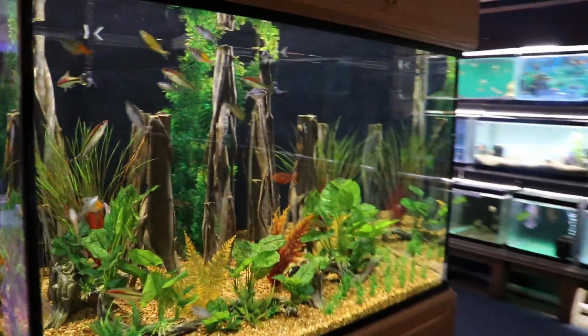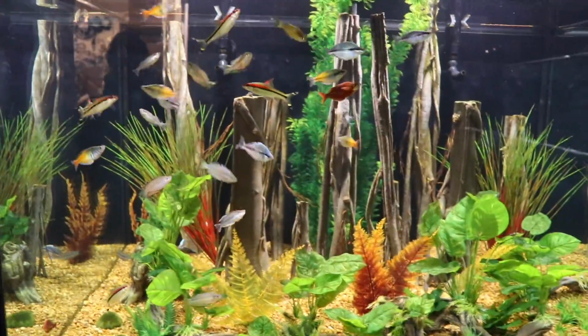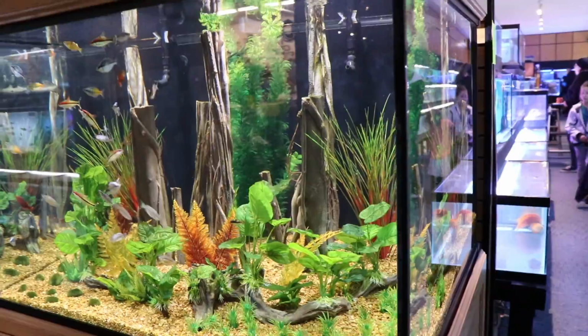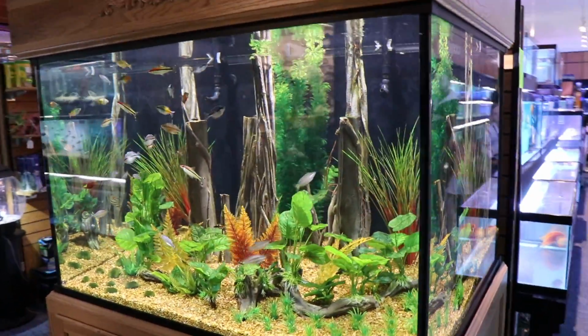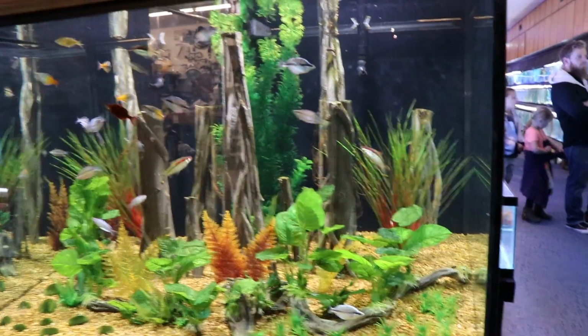So now we go over here. Oh, this is a nice display. Check this out. It's a large tank. I'd say it's gotta be maybe 200 gallons or so. But that's nice. I like the way the wood's coming out.